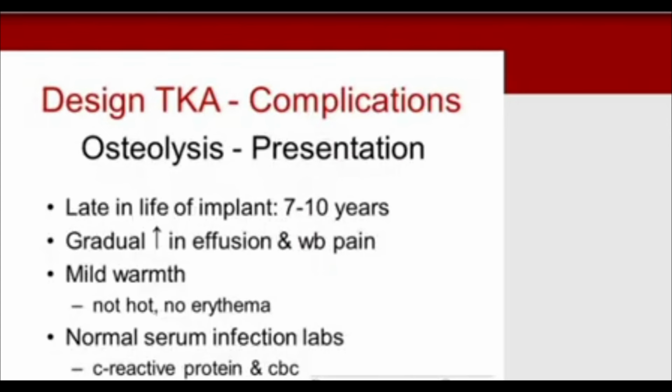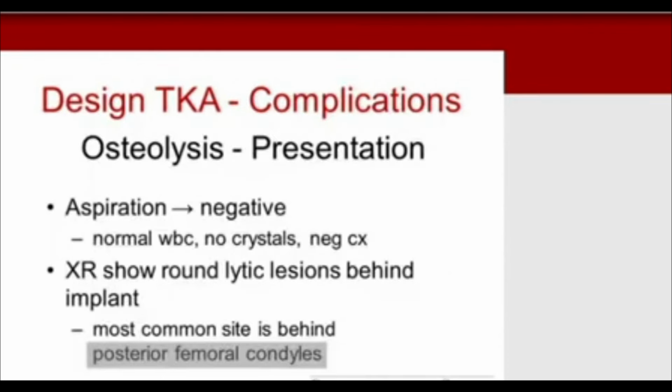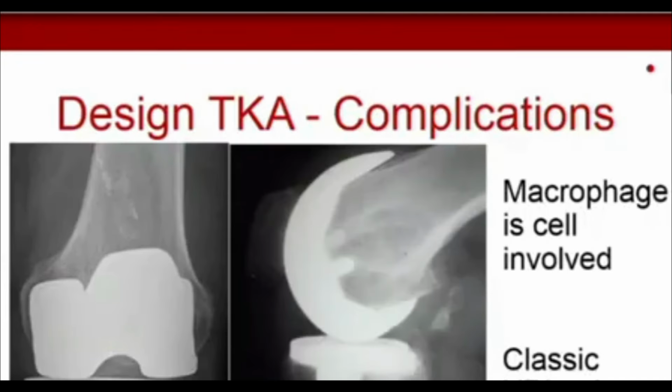Osteolysis is the problem late in the life of the prosthesis, usually after 7 to 10 years. There's a gradual increase in pain with weight-bearing. There's mild warmth. The knee's not too hot. You have normal infection labs. The aspiration is negative. X-rays show round lytic lesions behind the implant, and the most common site is behind the posterior femoral condyles.